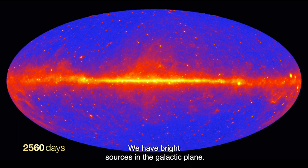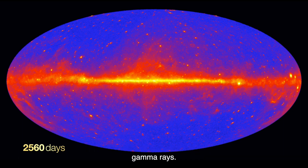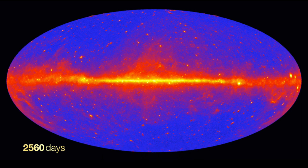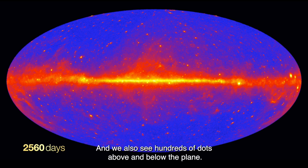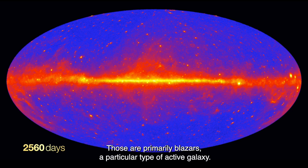We have bright sources in the galactic plane. Many of those are pulsars or supernova remnants as we detect them in high energy gamma rays. We see wispy structure, which is the diffuse interstellar emission, which largely comes from cosmic rays interacting with the medium in the galaxy. And we also see hundreds of dots above and below the plane. In fact, there are thousands of these sources detected.